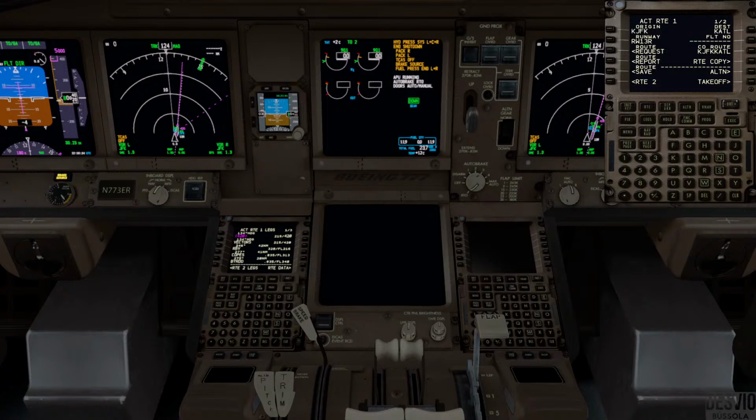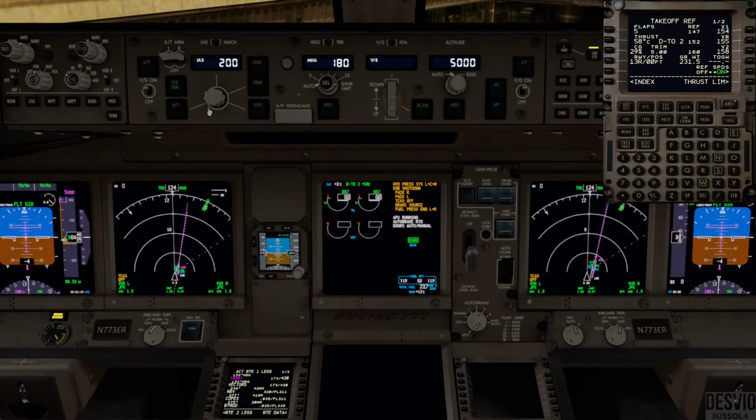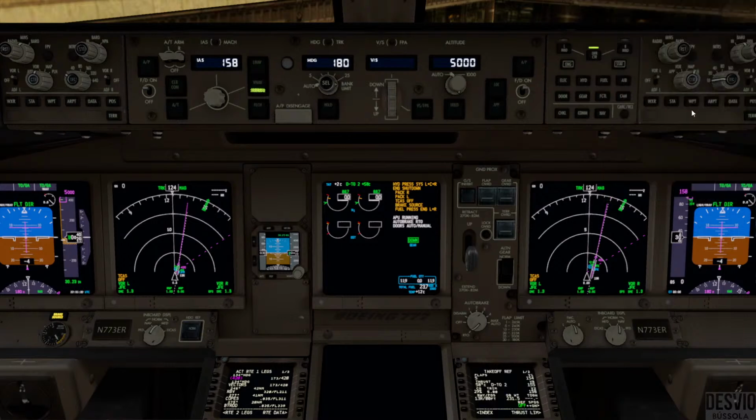Flap optimal, air conditioning on, anti-ice off, alternate CG is the forward limit, and our weight is 231 tons. So we are going to thrust limit. I'm just finishing the calculation. Yes, it's takeoff 2, select temperature 58, 88.7 of N1, flaps 5, CG is 29, and our speeds are 154, 155, and 158. So we also come here, we set 158 on the V2, we are VNAV, it will be a heading. Okay, so we have everything set here.